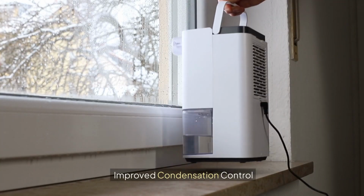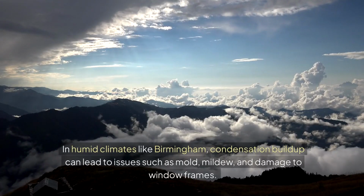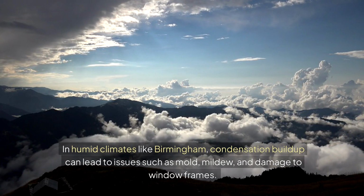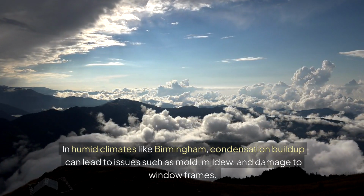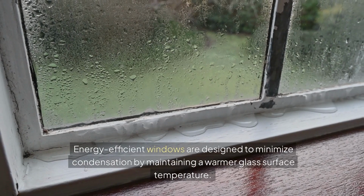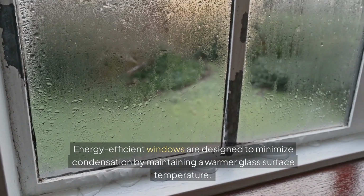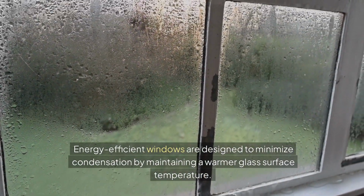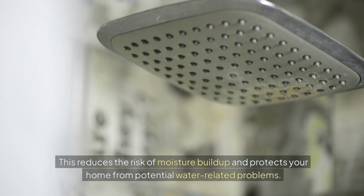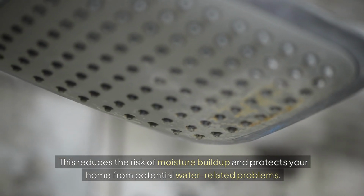Improved condensation control. In humid climates like Birmingham, condensation buildup can lead to issues such as mold, mildew, and damage to window frames. Energy-efficient windows are designed to minimize condensation by maintaining a warmer glass surface temperature. This reduces the risk of moisture buildup and protects your home from potential water-related problems.